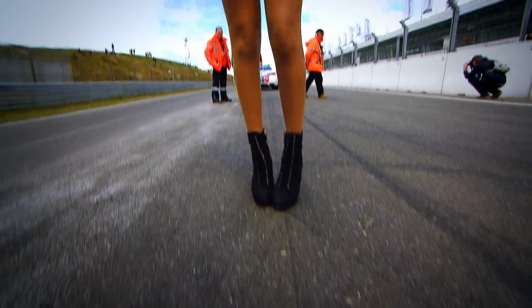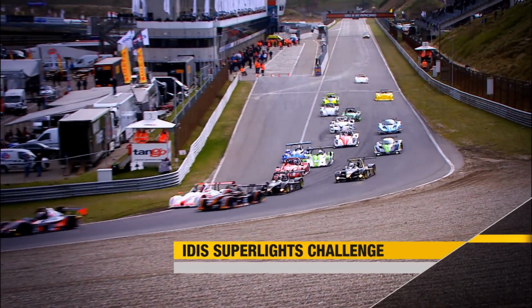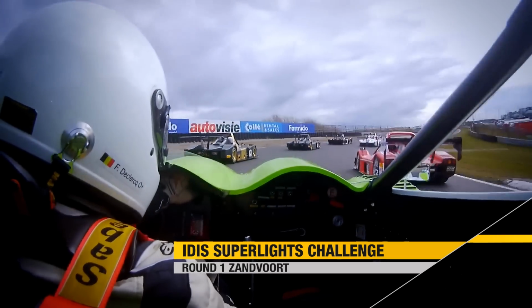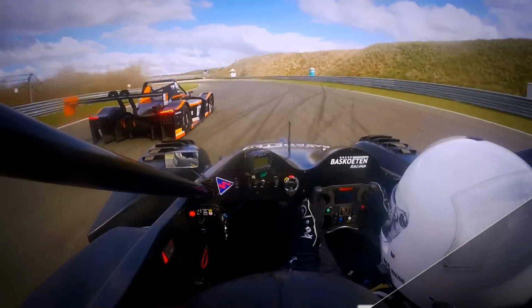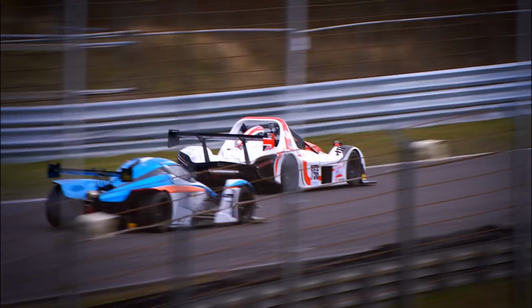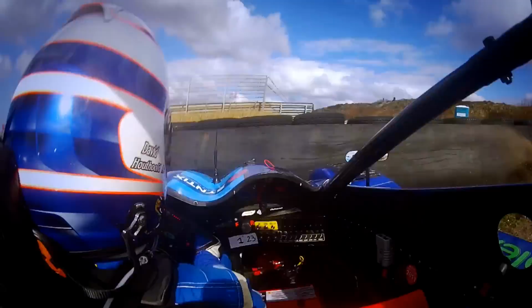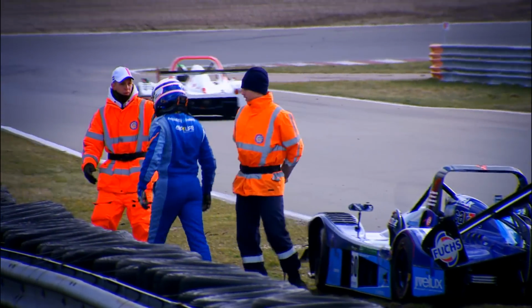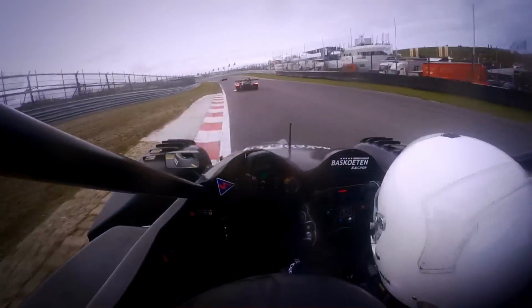Welcome to the IDIS Superlights Challenge, the championship for fast and nimble sports prototypes featuring makes like Radical, Norma, Praga, Wolf and more. The season opener is at Zandvoort in the Netherlands, and on this challenging track there'll be two races on the same day, a 30-minute sprint and a 60-minute enduro. So there's a new challenge, and with a strong field, the 2015 championship looks to be very promising. Here's organiser Dick van Elk.